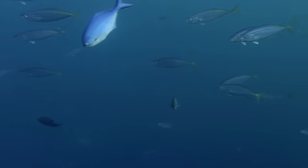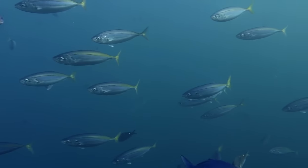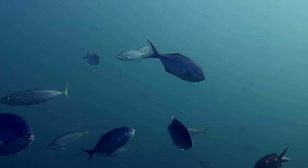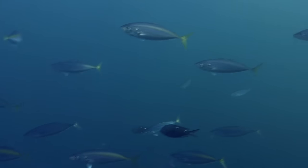After that, we made the decision to head home for the day. We had a nice bin full of beautiful eating fish, and it was a long way back to shore, so off we went.